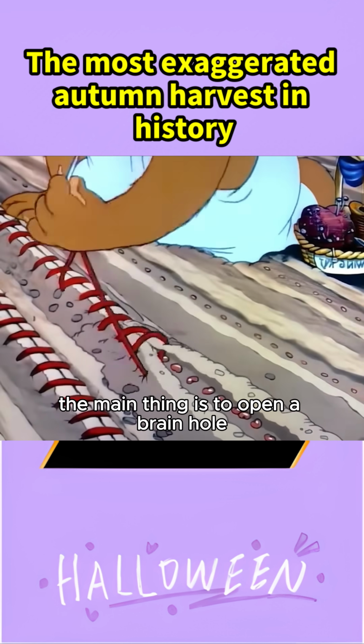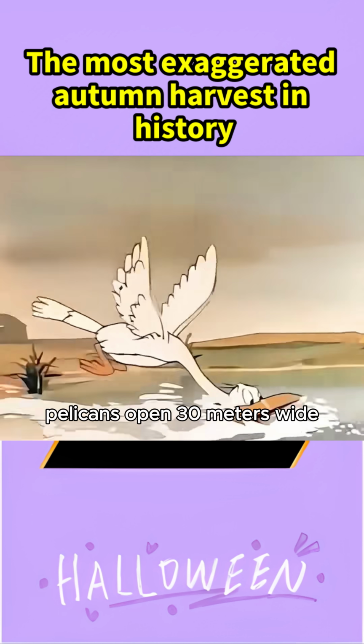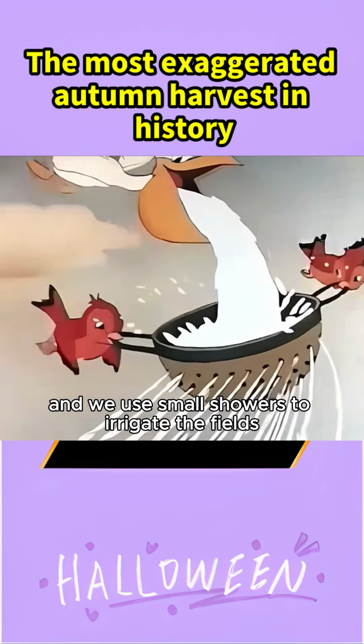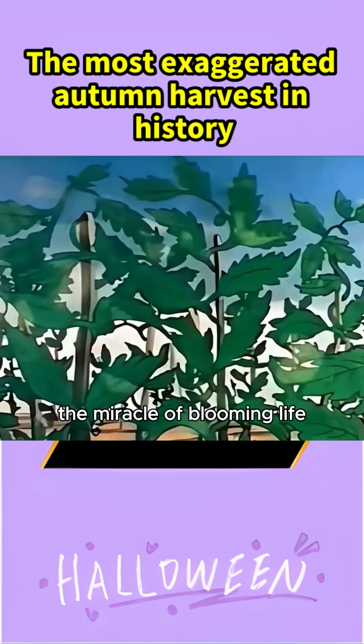The main thing is to open a brain hole. Of course you want your crops to grow fast. Pure natural tap water is naturally indispensable. Pelicans open 30 meters wide and dig up half a ton of water. And we use small showers to irrigate the fields. Under the nourishment of the fountain of life, seeds take root quickly. Fruits and vegetables grow rapidly and bear full fruit. The miracle of blooming life.